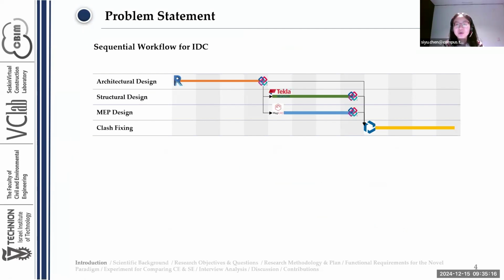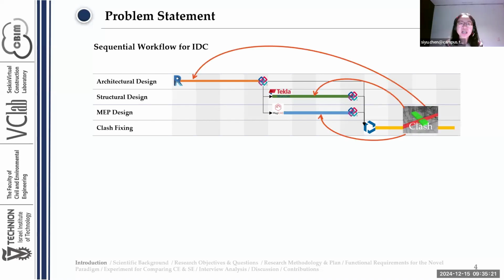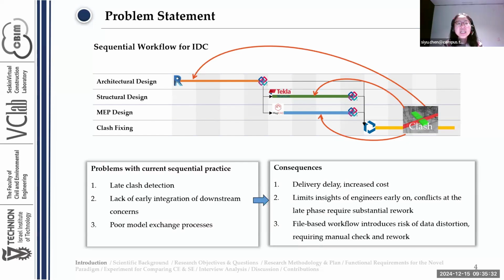So in the end, the models will be gathered as IFC files for clash detection, and the clashes will be sent back to the corresponding discipline for correction, and the process will repeat until the clashes and the design issues are resolved. This workflow leads to 3 key problems.